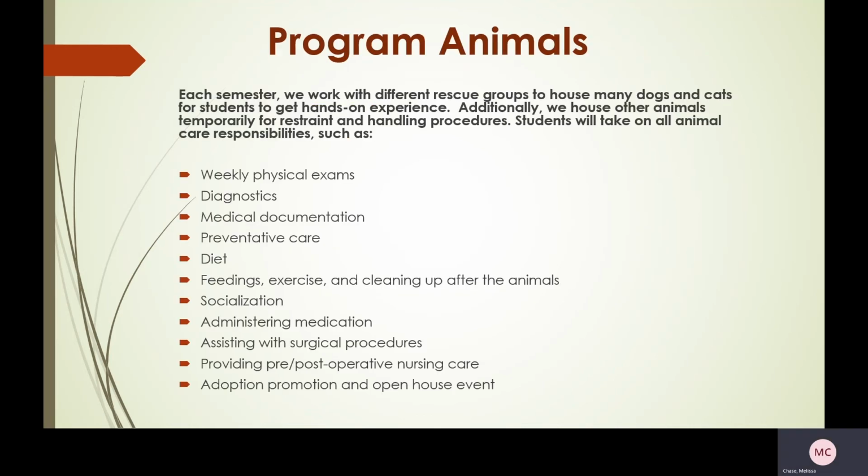Students will gain experience with many different species of animals, so cows, goats, chickens, horses, dogs, cats, rats, mice, rabbits, lizards, amphibians, wildlife, you name it. The program provides a comprehensive overview of animal care responsibilities for all species students may come into contact with in the veterinary industry.